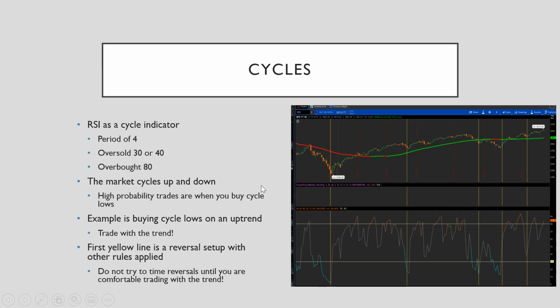Cycles, to add to the probability of your trade. You're going to use the RSI indicator with a period of four. It's not going to be the stock's default. Period of four, oversold 30 or 40. It's your preference. I personally use both, so I have two lines there at the 40 and 30 oversold, and overbought 80. Works well for me.